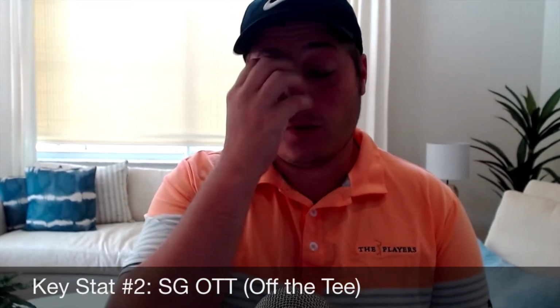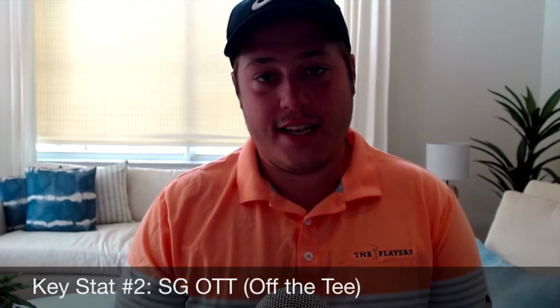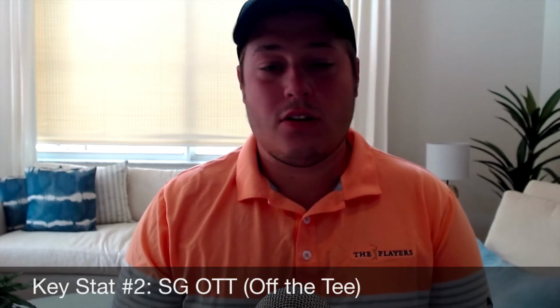So like I mentioned as well, this is a Pete Dye design. He's infamous for making you create angles into greens. You can either take the safe approach off the tee, as he says, or you can take the safe approach going into the green. So having accuracy off the tee, being able to rely on that and set up easy iron shots, I think it's going to be extremely advantageous this week.